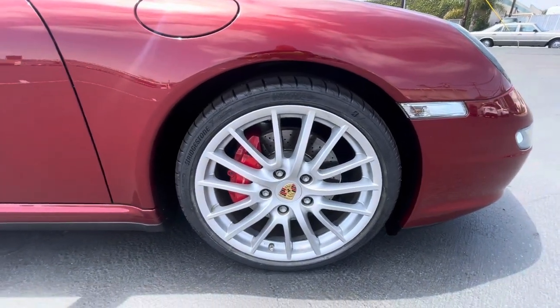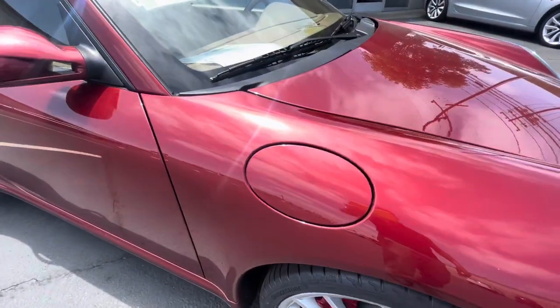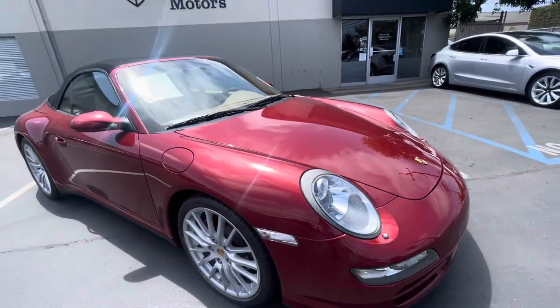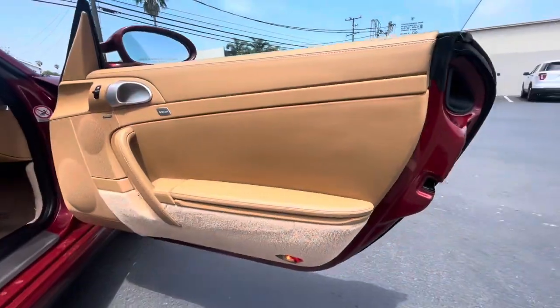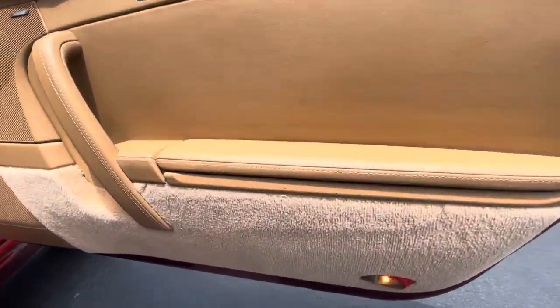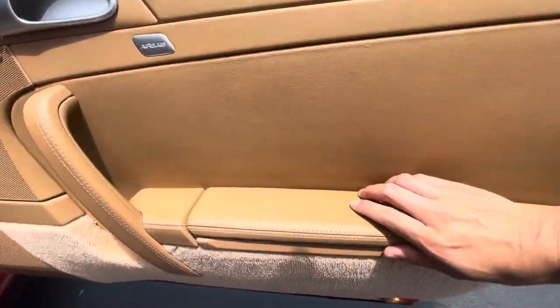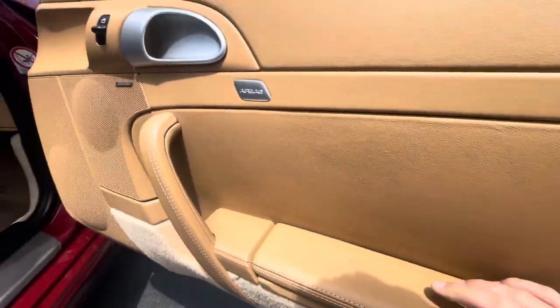And again, that front wheel is looking clean too. But yeah, really nice paint on this. Paint in great condition, vehicle's in nice condition. Coming in here, passenger side, take a look at this door panel. Pretty clean, couple little fingernail spots right there. Bose sound system. This opens up, of course, still working well.